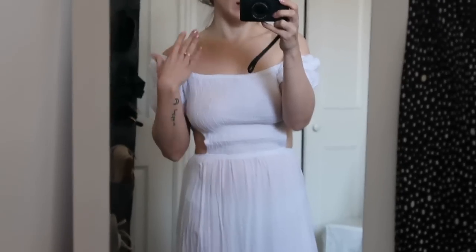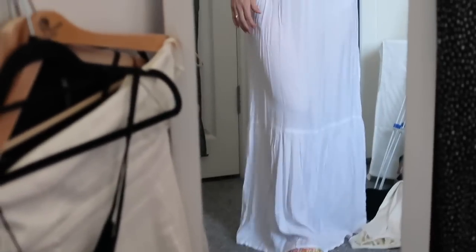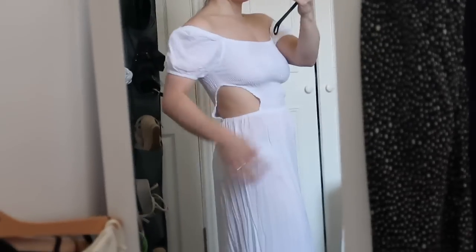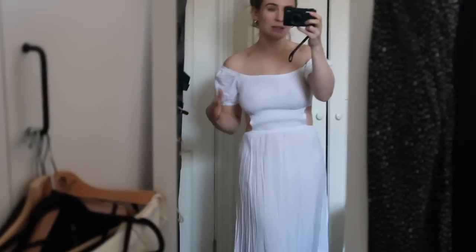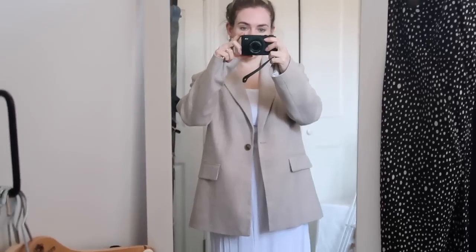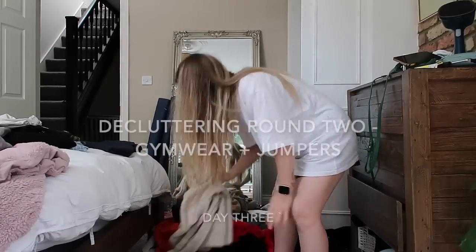I got this and wore it on our honeymoon. It's a lightweight cotton double tiered maxi dress with these cutout details, and my only problem with it is it's a little bit see-through, so I'd need to wear super pale knickers and nipple covers. Yeah, what do you think? It's a nice light one to take away on holiday, but could I wear this around London? I don't know. Just trying it on here with a blazer to see how that looks. What do we think?